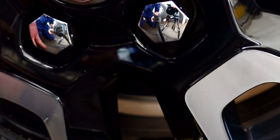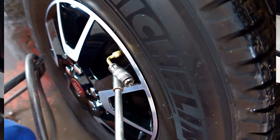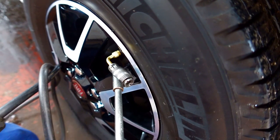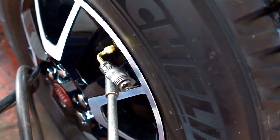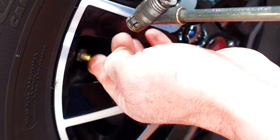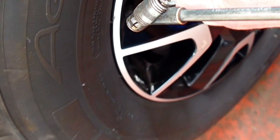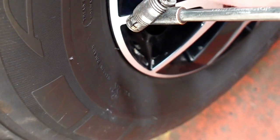That's perfect. Right, I'm going to quickly whizz on and do the rest. Front one, oh, that's not too bad, he's on 70. So I'm going to jack him up to 75 as well, just to make it nice and even all the way around. Just putting a little tiny dab of spit on there just to make sure the valve isn't leaking. That's fine.